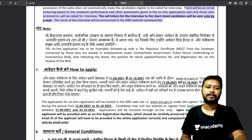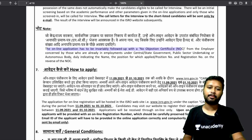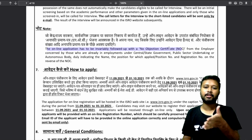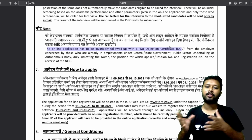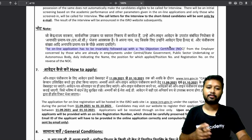It says that the online application has to be invariably followed up by the no objection certificate. This is for those who are doing some job in some government institute or somewhere, so they have to apply for a no objection certificate. That means their institute or their company does not have any objection if they are doing PhD or they are doing JRF under ISRO. Okay, so that's what it is.